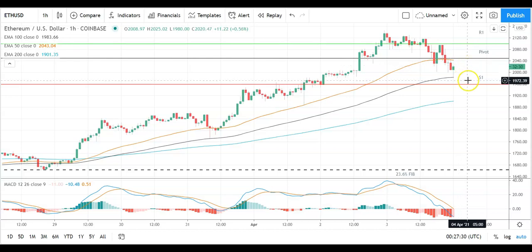Failure to move through the pivot will bring the first major support level at 1960 into play. Barring an extended sell-off on the day, Ethereum should stay clear of sub 1900s. Second major support level at 1910 should limit the downside. Looking at the MACD, we have a slight narrowing of the bearish histogram this morning. Nothing suggestive of a bullish day ahead, so we need to keep an eye on that.